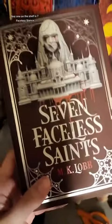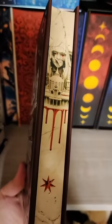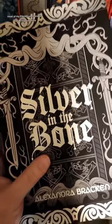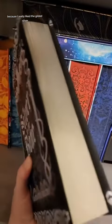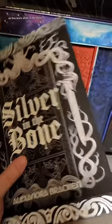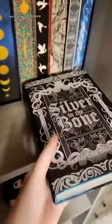First one on the shelf is Seven Faceless Saints. This one's Fairy Loot, and here's the edge for that one. Next up, we actually have an Owlcrate one. Most of my Owlcrate ones end up not being over here because they don't have pretty edges. But this one actually ended up over here because I really liked the gilded silver. And I just really thought it was pretty. So this one's Silver in the Bone. And yeah, I will not be taking questions.